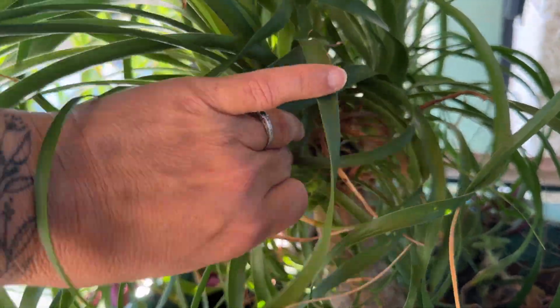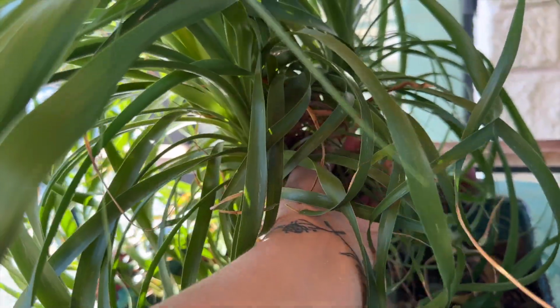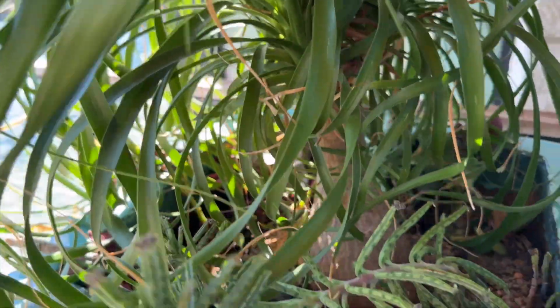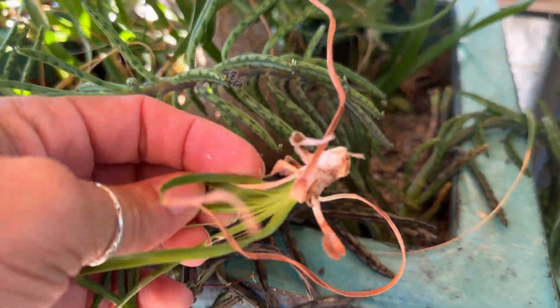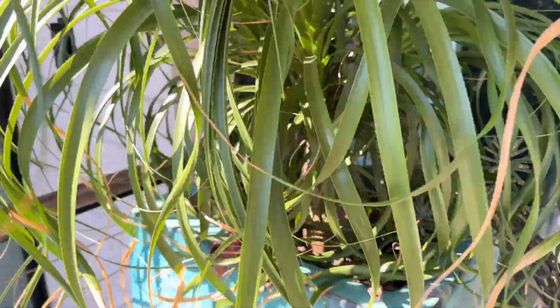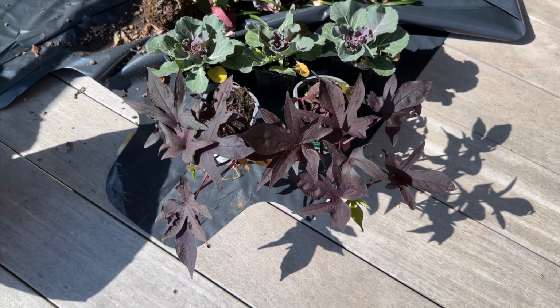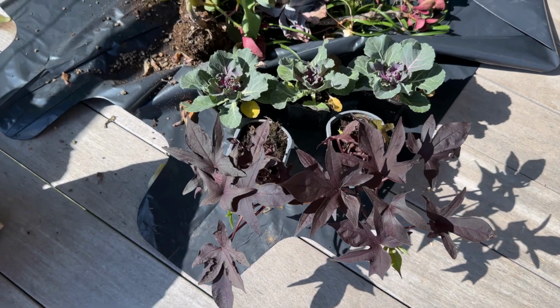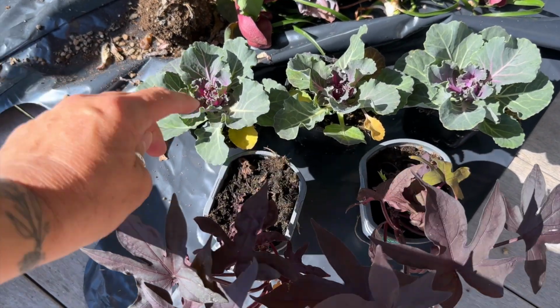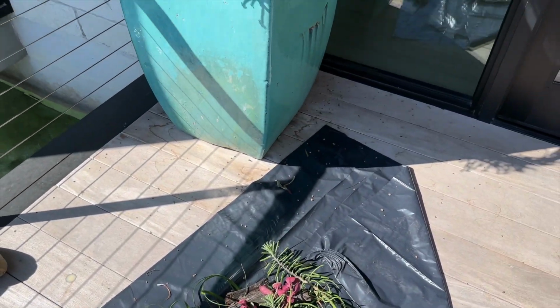So I think what we're going to do is come in and pop off these lower branches here and try to start lifting this canopy up. And they just sort of pop off at the base. Maybe be able to propagate those. So these are the plants I picked out. I got the sweet potato plant and the cabbage with the purple centers. I thought that would be really pretty contrast with the blue pot.